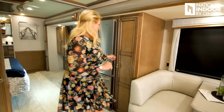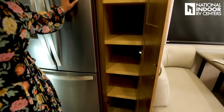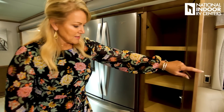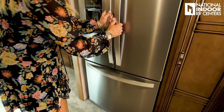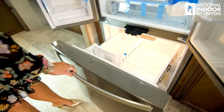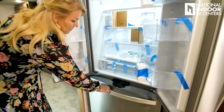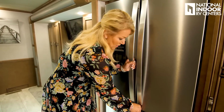And then talking about nice storage, let's check out the pantry. Nice big pantry on the 4037 Kountry Star. Really deep. You're gonna love that, along with your Whirlpool refrigerator and freezer, and with an ice maker. We always love that. You're probably wondering what this is. That is for the lock.